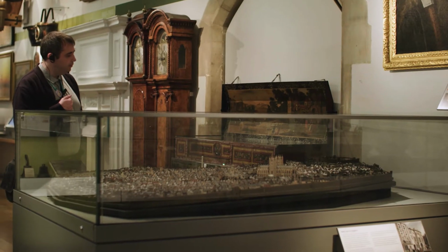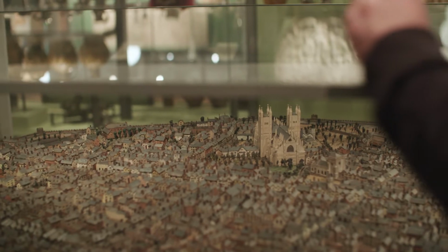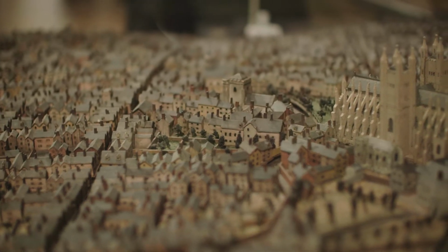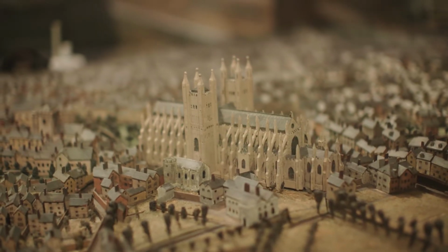It is the oldest model of any English city known to exist, and that in itself is a really wonderful thing. More than that, it is a wonderful time capsule of the city's history, which no other city in the country has. The Hedgeland model is named after Caleb Hedgeland, the maker.